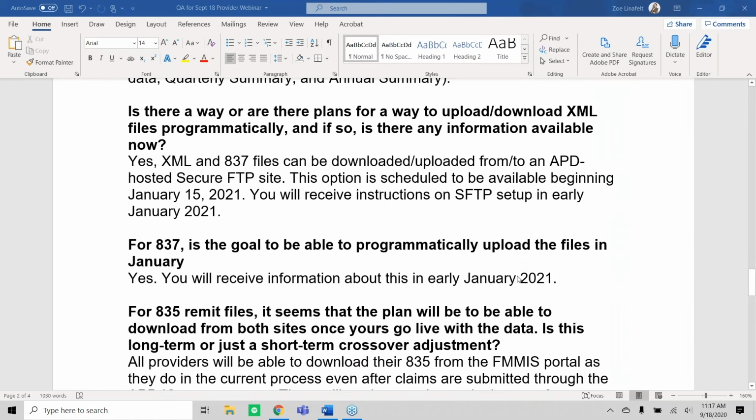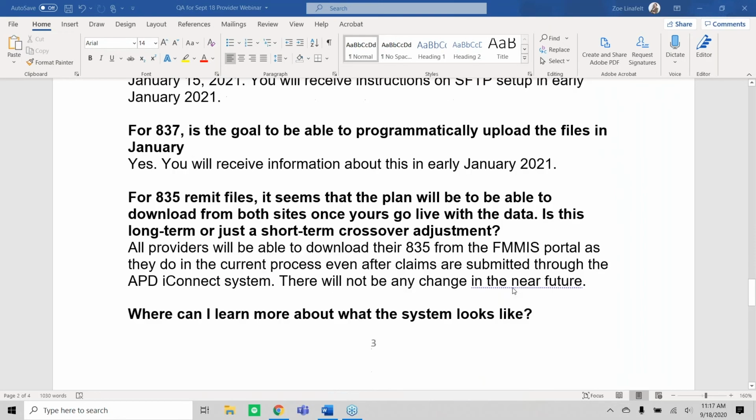For 837, is the goal to be able to programmatically upload the files in January? Yes. You'll receive information about this in early January 2021.